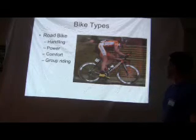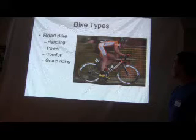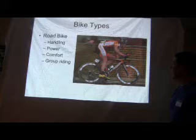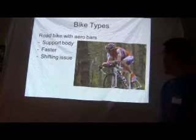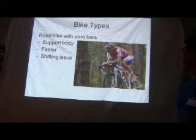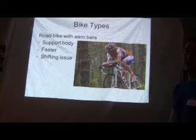Now, you can go down into drops like this guy is, but then you're having to support your whole upper body with your tricep muscles, and after your swim, you're usually pretty fatigued and you can't hold that for very long. So most people are going to put aero bars in their road bike, and this will usually give you between 20 and 25% improvement in speed.